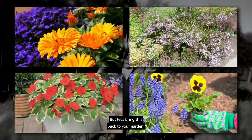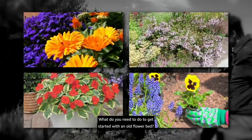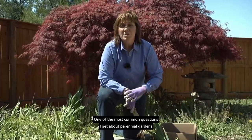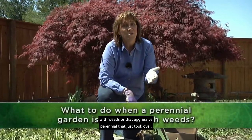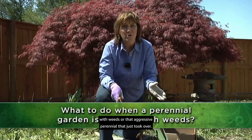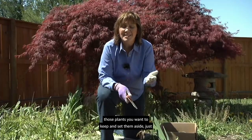But let's bring this back to your garden. What do you need to do to get started with an old flower bed? One of the most common questions I get about perennial gardens is what to do when they're overrun with weeds or that aggressive perennial that just took over. Well, the first step is to identify those plants you want to keep and set them aside.